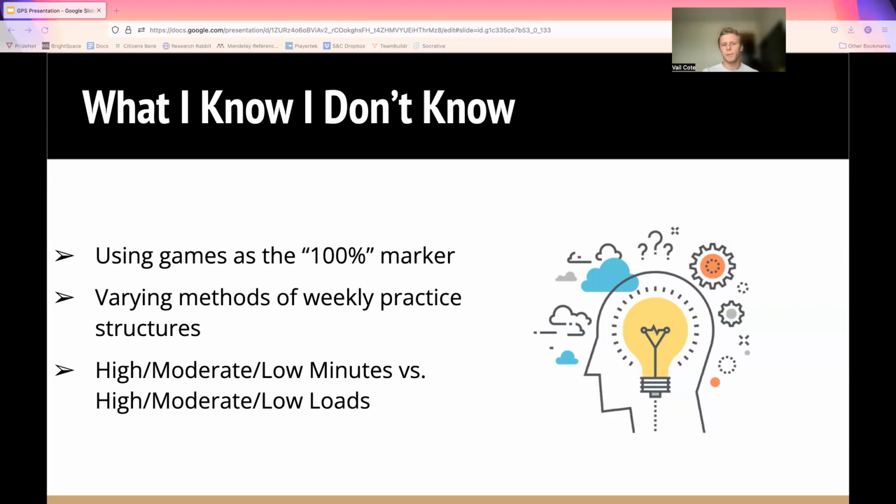And then, just learning about the varying methods of tactical periodization, like I talked about before. Everybody's got a different way of doing it. Everybody can make an argument for why their method works. Sometimes it makes sense to others, sometimes it doesn't. There are different ways to do everything, and that's just strength and conditioning in general, right? So learning about these different methods, and what fits best for our context, is something that I'm always looking at.